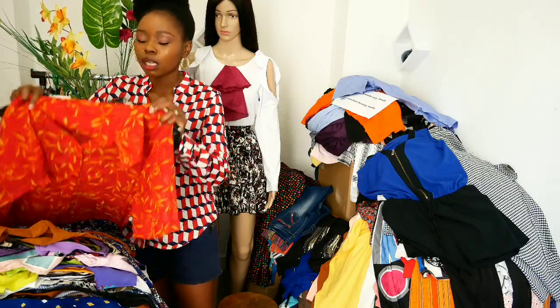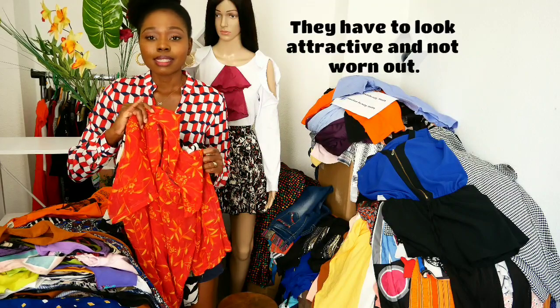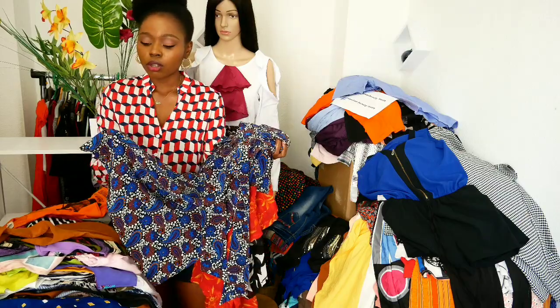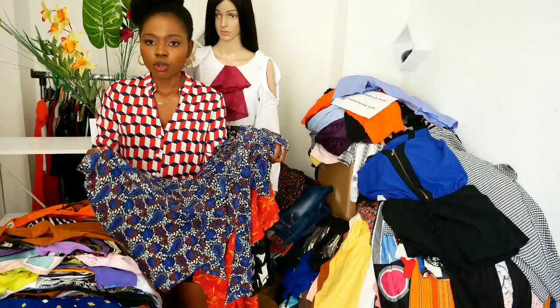Look at this. So now let me show you what the chiffon blouses look like. You need to know how to select. You need to look at the color. For the fact that it's second hand, you have to look for something that is attractive. It doesn't have to look dull. Make sure you're not having tears around. Even if you have a tear, let it be something you can work on.